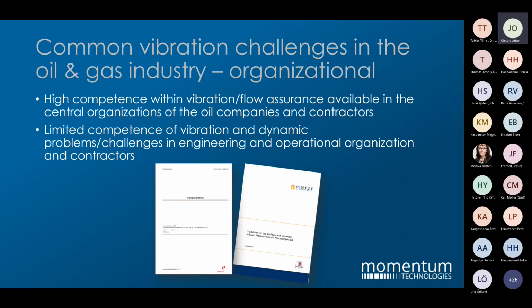But the main thing is that most people working in the oil and gas industry don't have very much experience in vibration and dynamic problems. So you have a set of guidelines that can be used, but it's rarely common that people offshore, for instance, work on these problems. So that's where we come in.